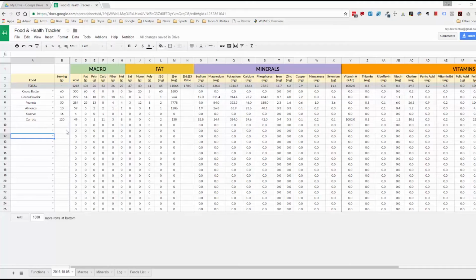With all the basics taken care of, let me get into this demonstration. I'm going to go over to the screencast and I'll show you how I use the spreadsheet. So let me show you how I use this food tracker here. Now, I recently updated this to include minerals and vitamins, so all the micronutrients.